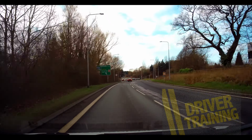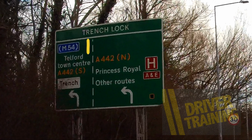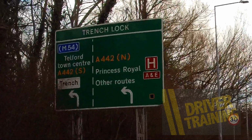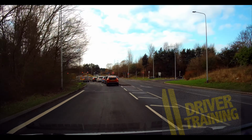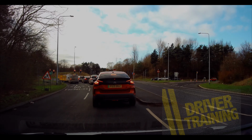So as we're heading down towards Trench Lock, we have a look at our board on the left and it tells us A442 North is the right hand lane. So as we come down, we get into the right hand lane.